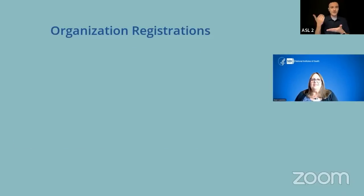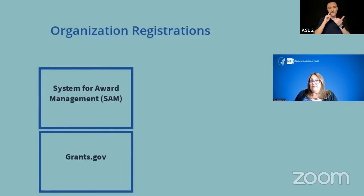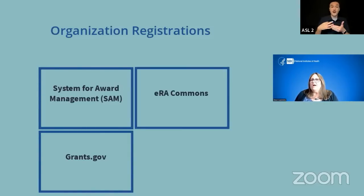Now, let's talk briefly about applicant organizations that have never applied for federal funding before and what's needed to get started. It's a very important topic. They'll need to register in multiple systems. First, the System for Award Management, or SAM, which is required to do business with the U.S. government. Grants.gov, which is a federal-wide portal used by all federal grant-making agencies. All NIH grant applications actually flow through grants.gov. And eRA Commons, the NIH system used to securely exchange information with our applicants and recipients.